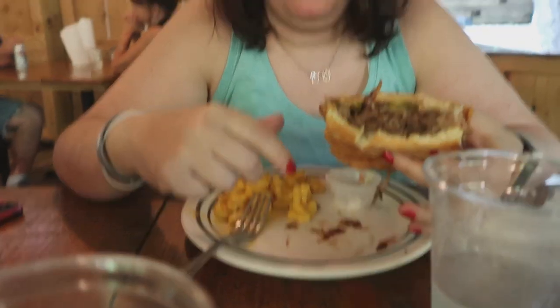I really like the barbecue sauce. It's very yummy, and a good portion of meat and stuff. Mac and cheese, yummy too. So I'm a pretty happy girl right now. How was your burger?